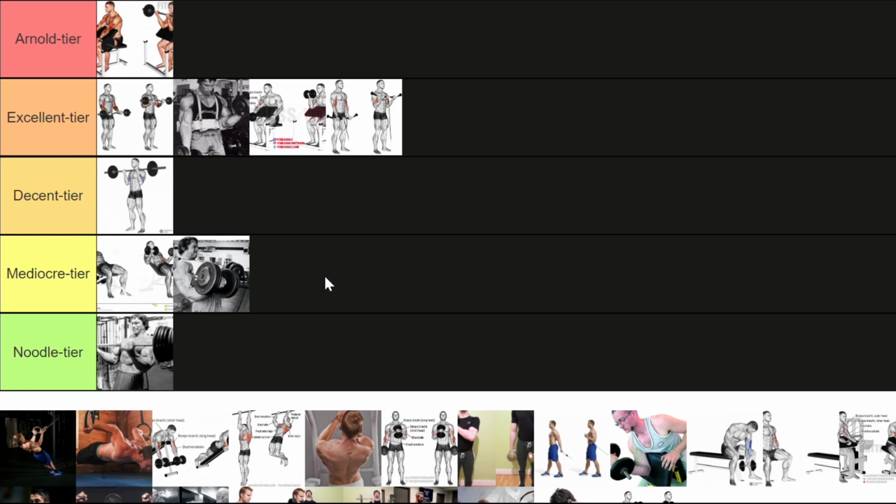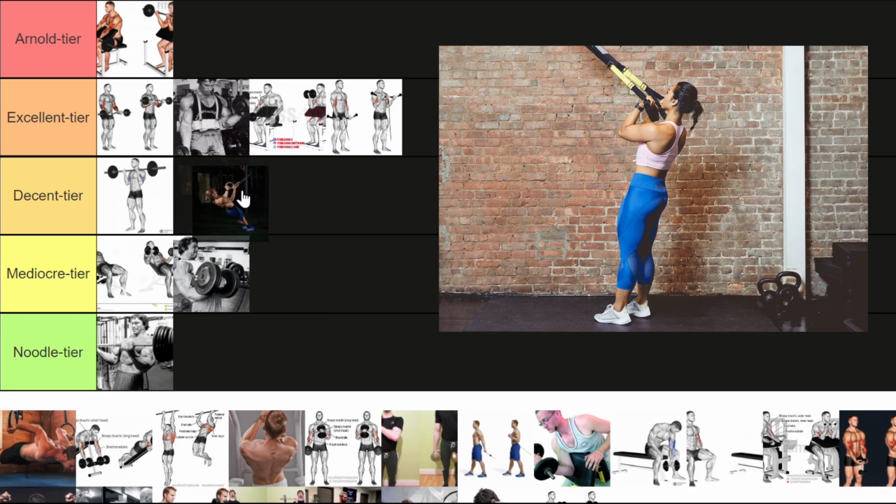And I speak as someone who did cheat curls for 10 years. I did tens of thousands of reps of cheat curls, and I'm still telling you it's not a good exercise. So ditch it, do something else instead. But something else that, for example, could be a ring curl that is going to go in decent tier.